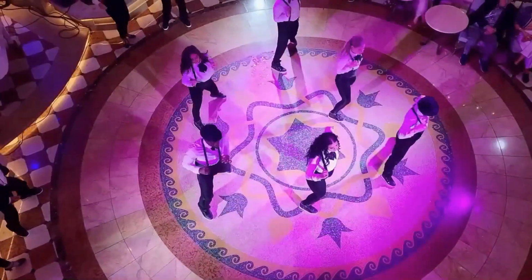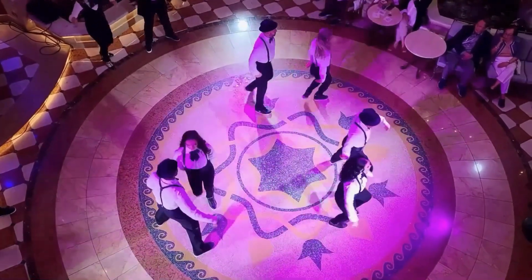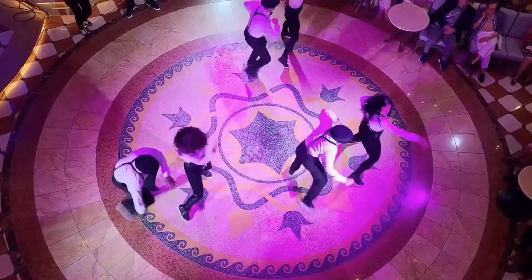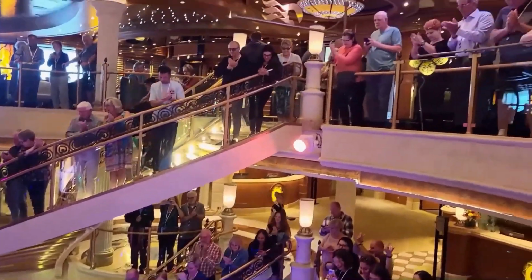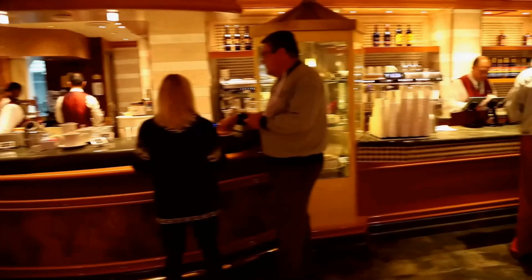He also had the princess dancers here who performed at that captain's farewell. And also we had a time where the entire crew came out into this piazza area to thank the passengers for coming along, and of course just to say goodbye as well. So the piazza area was where all kinds of these big events took place. Next up we have the food.